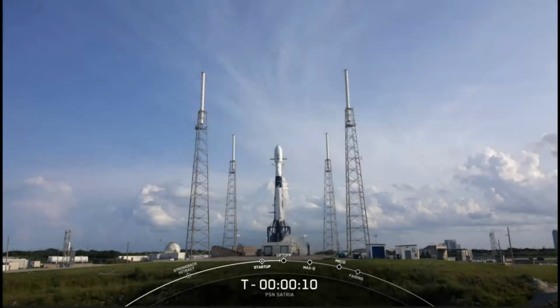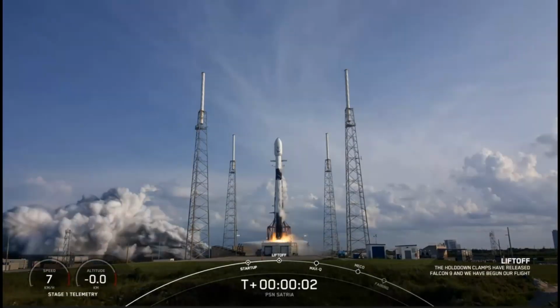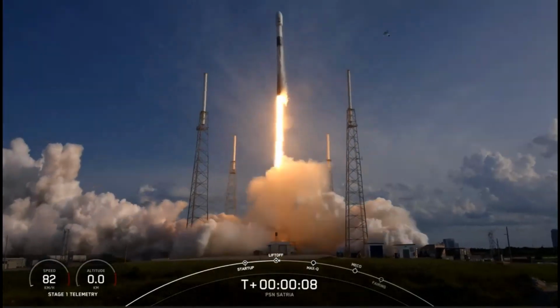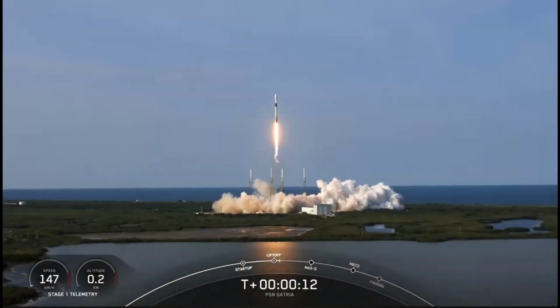T-minus 10, 9, 8, 7, 6, 5, 4, 3, 2, 1. Ignition. And liftoff. Go Falcon, go PSN. Stage 1 propulsion is nominal. Vehicle is pitching downrange.